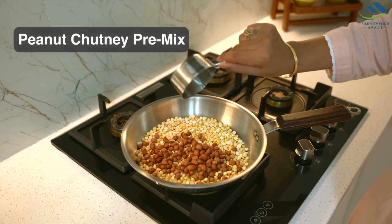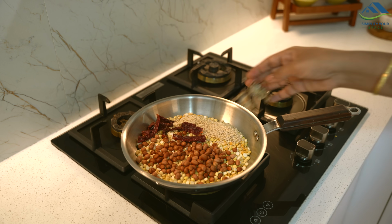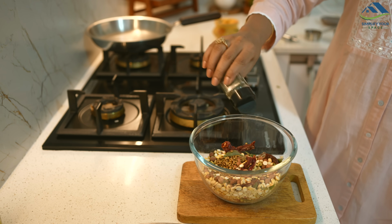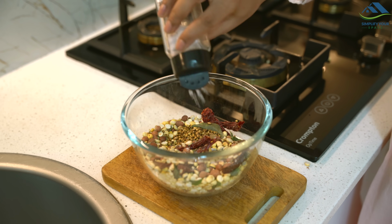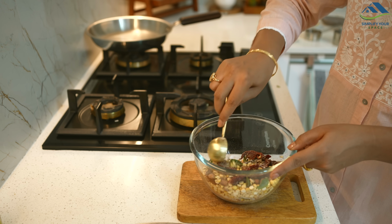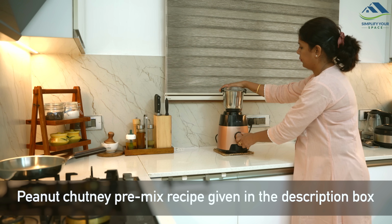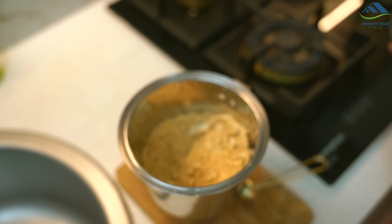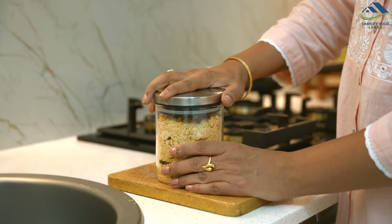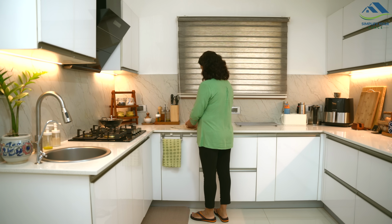Additionally, having these ingredients readily available provides convenience, especially on busier or sick days when cooking becomes challenging. Making homemade premix of peanut chutney, upma, dosa or other dishes ensures you have quick and easy meal options for those days when you are unable to cook. They are straightforward to make and you can store them for months. With these premixes, you just need to add water and let them sit for 7 to 8 minutes and they'll be ready. You can also carry them to your office or while traveling.